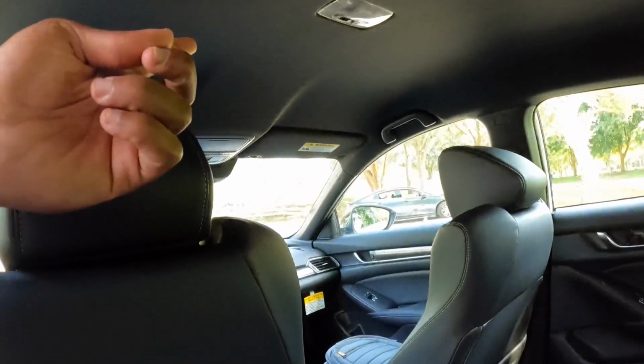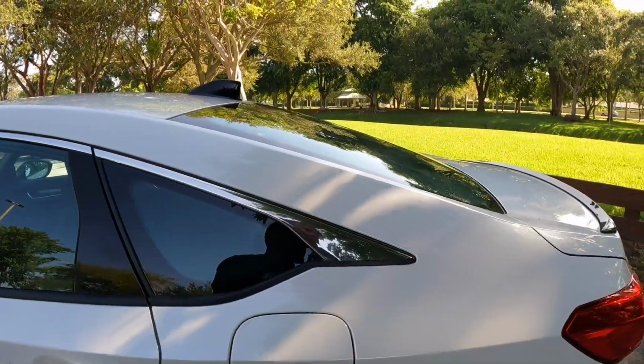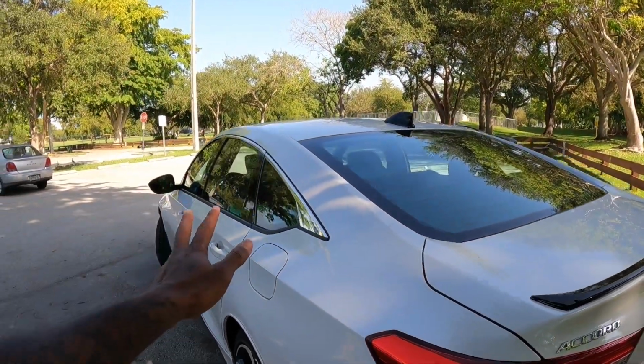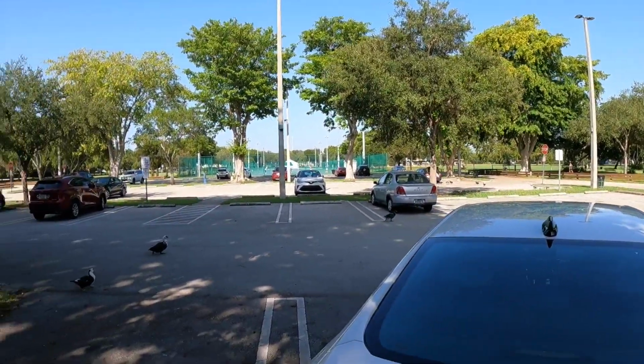My model does not have that sunroof. You have to go for EX or a touring trim in order to get that feature. If you guys want rear seats, you have to go for a touring or a hybrid trim and whatnot to get that feature as well. The Accord badge, the Honda emblem, the Sport badge, and like I mentioned, there's a bunch of ducks. Look at that. Oh my God.